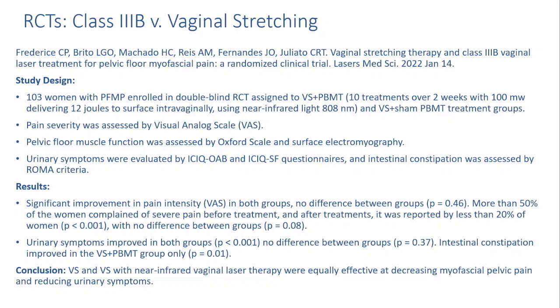Urinary symptoms also improved in both groups. So vaginal stretch alone, in other words, probe alone, was as efficacious as vaginal stretch plus near infrared for pelvic pain and urinary symptoms. This is important because we're starting to see that probing or vaginal stretch is important.